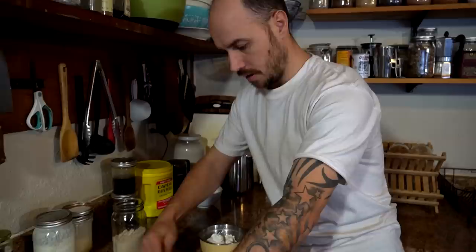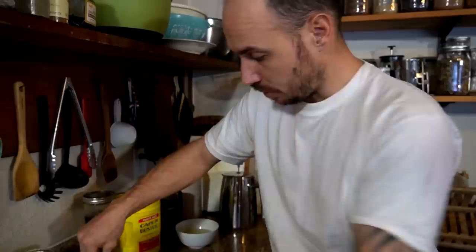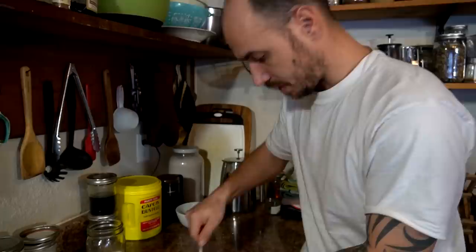And kefir cheese is very good, but it's extremely basic or bland. There's not much flavor to it at all. So to flavor this up and just sweeten it up a little bit, all I'm gonna add is about a tablespoon, probably not even that, maybe half a tablespoon. The sugar. Let's get this mixed up and that's it for the filling.